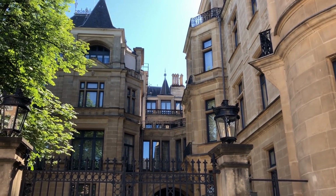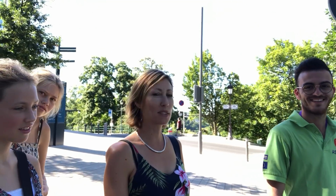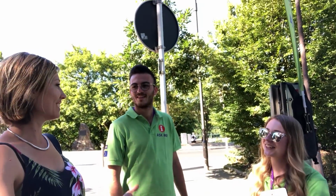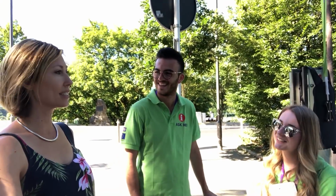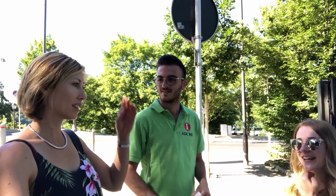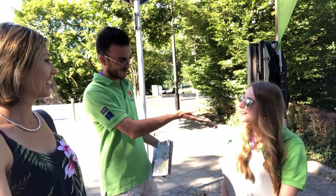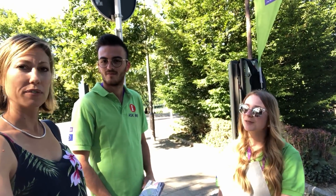Is this the entrance to the palace here? Looks like it, right? Earlier we were saying we have to find someone who speaks Luxembourgish. And we arrived here and he's got this shirt that says, "Ask me." So there's the big question. Can you guys say, "Hello, how do you do?" or "How are you?" in Luxembourgish? Moin, wie geht es? Ah, sounds a little bit like German. Wie geht's? Ja. Okay, and then say, "Welcome to Luxembourg." Welcome Luxembourg. Very similar to German.